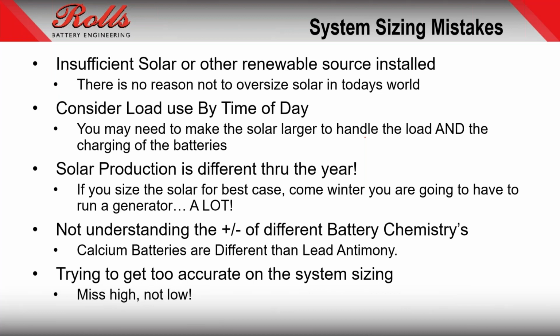Another problem that a lot of installers and designers make is trying to get too accurate on the system sizing. Don't spin your wheels sitting down and designing a system. One, the margins aren't that good, last time I checked. Two, it's better to miss high than miss low, to over-design the system than to under-design it. That way the customer's taken care of and you get good feedback from your clients. You don't want to spin your wheels trying to over-design a system. It's just going to drive you crazy.